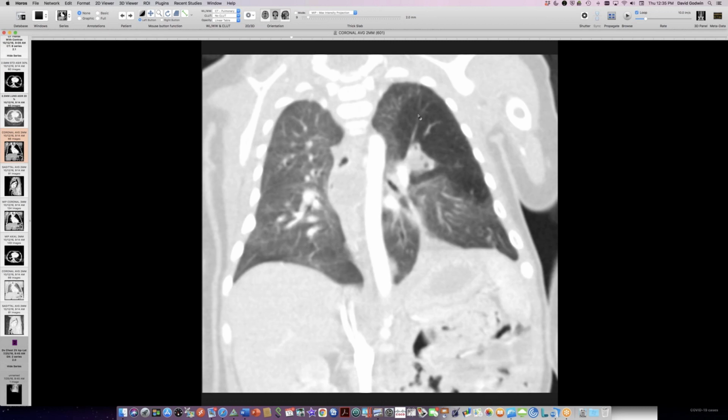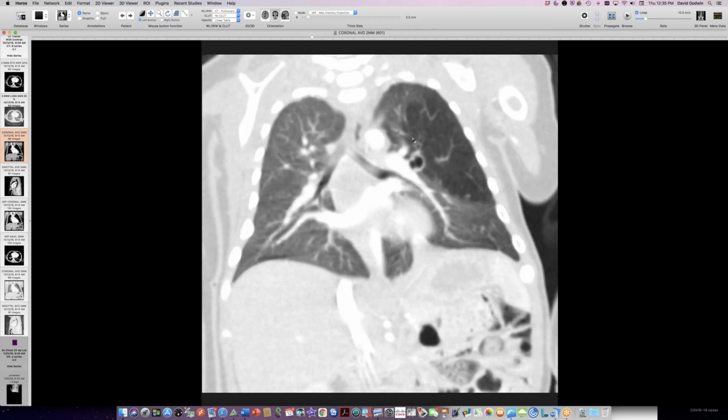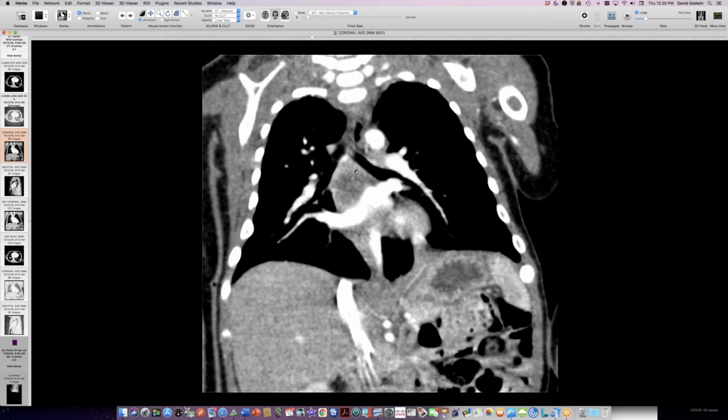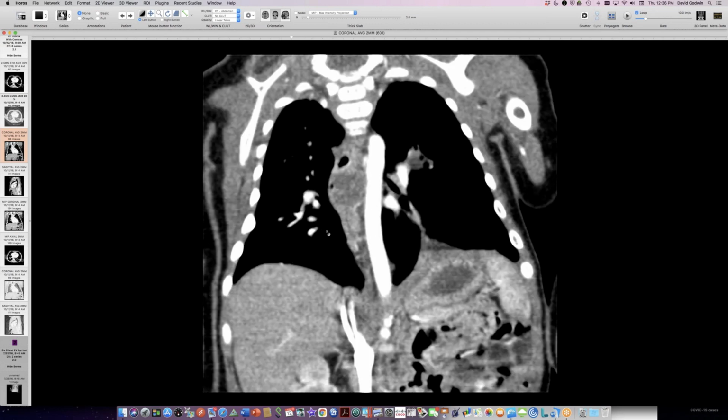The other consideration would be congenital lobar hyperinflation. And then I think we have another congenital lesion here in the subcarinal location, probably a bronchogenic cyst as well. So this is Caney's law of congenital anomalies, that they're often accompanied by another one. So if you find one, keep looking for the other or others.